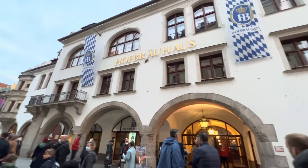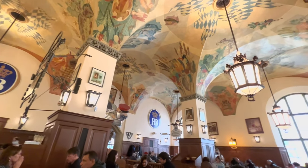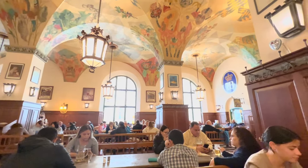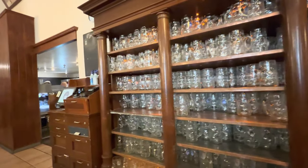Founded in 1589, Hofbräuhaus is the largest and one of the oldest beer halls in Germany. Being Munich's largest tourist attraction only after Oktoberfest, it's also a favorite destination for locals, many of whom store their beer steins behind lock and key, waiting for them to return and enjoy another beer.